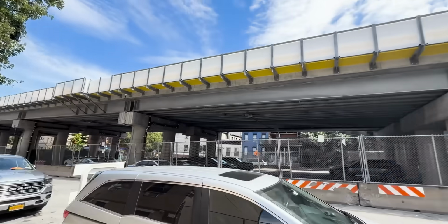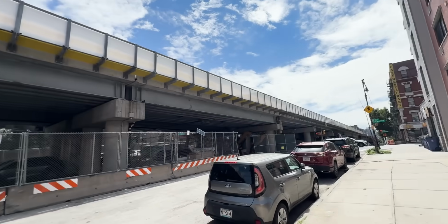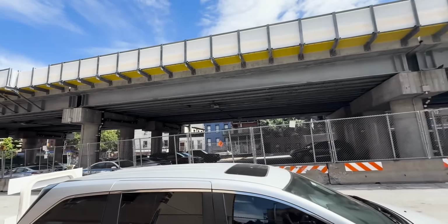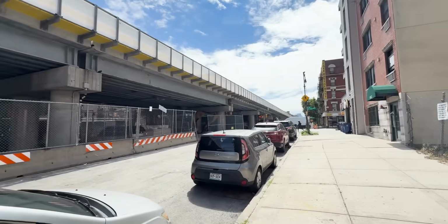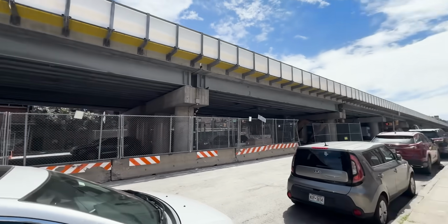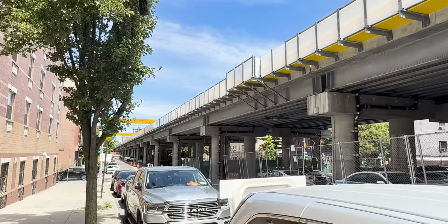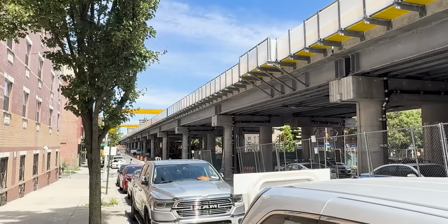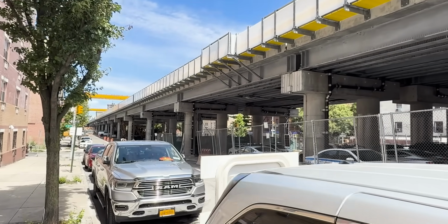So this right here is a whole new structure that they started putting in. They've been replacing the old viaduct over here, and as you can see, they've actually gotten pretty far with it. I remember when they replaced the first couple of spans, I think it was like a year ago, or maybe like a year and a half ago, somewhere around then.